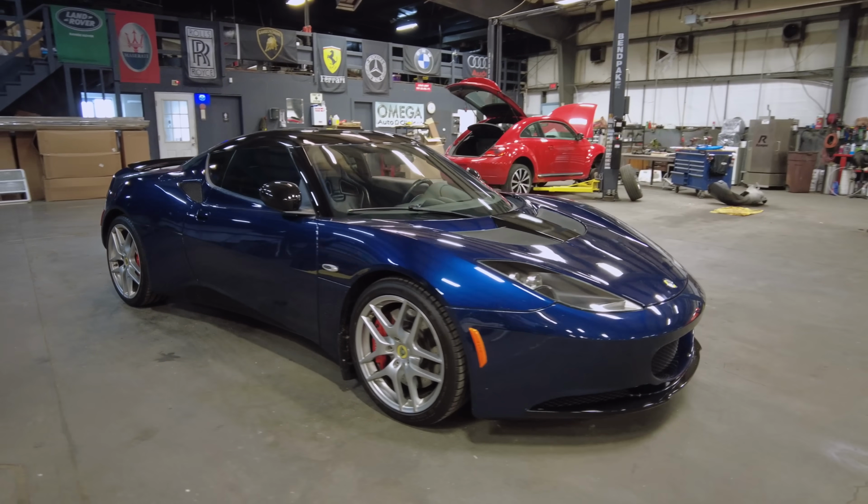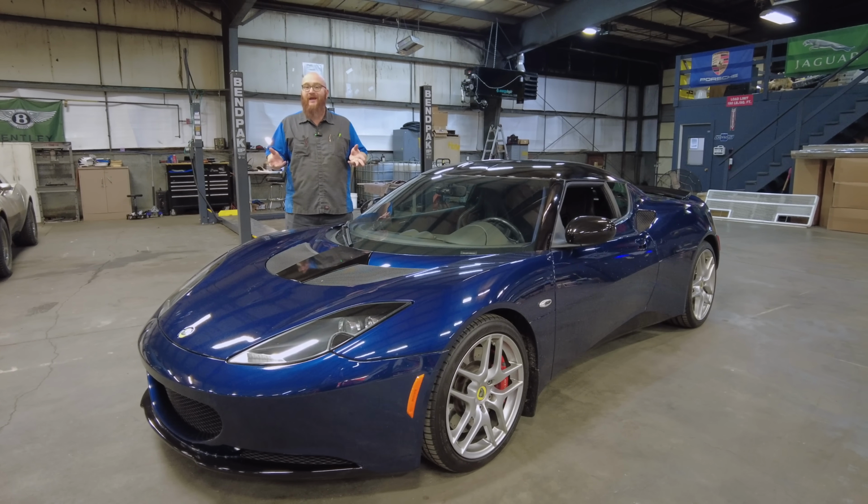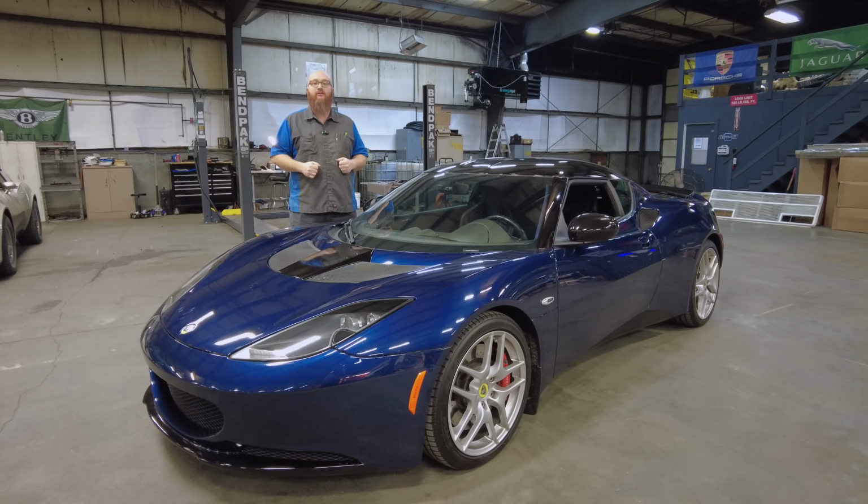Very beautiful color. So here in a little bit, I'll get Danielson out here and we'll take a look in the engine bay and start talking about what we found. But before we do that, let's jump into the interior and take a look at the really nice interior.